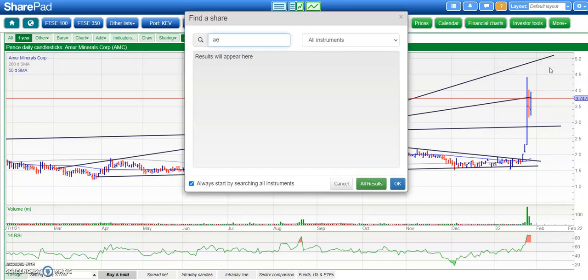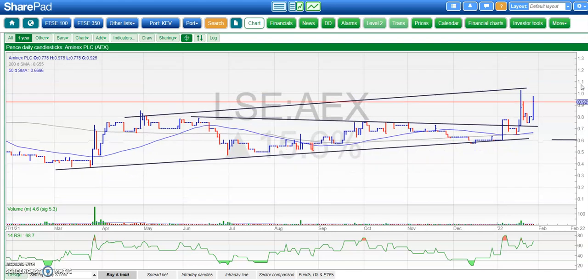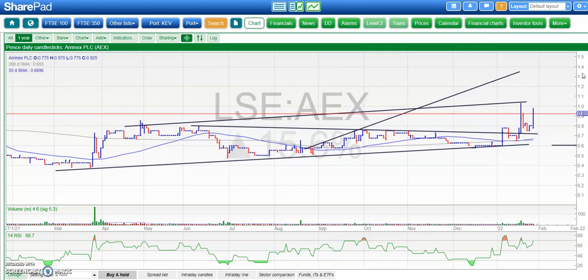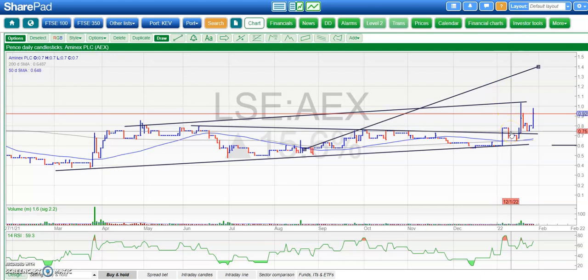On to AMAX, which makes periodic appearances here on the Bulletin Board Heroes. We've got a rising trend channel there from March. Looks as though shares are now ready to break outside that channel, so breaking through the 1.05 level. If they do that, we could be treated to a new leg to the upside, possibly towards the 1.3 or 1.4 area, which is a line of resistance from back in August. Time frame on that perhaps as soon as the end of next month. Stop loss back below 0.7, which was, I suppose, the initial January resistance area, 0.75 in fact, for that stock.